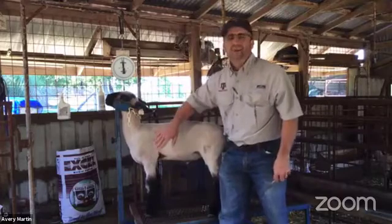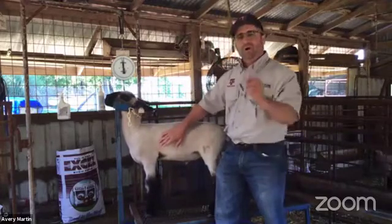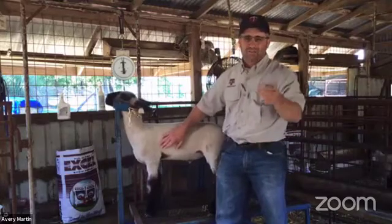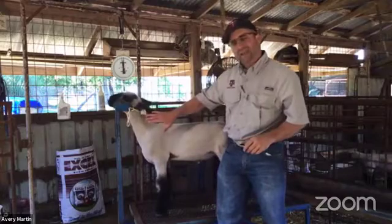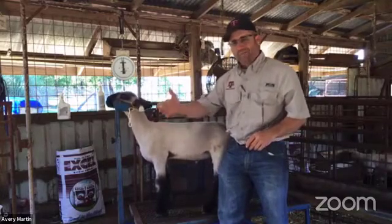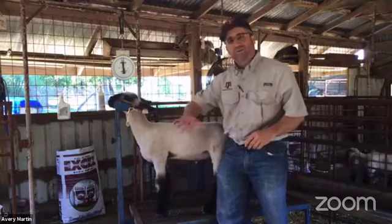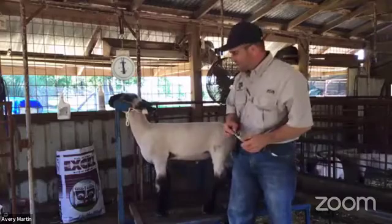Anytime we can, we want to give it underneath the skin for subcutaneous. We're always going to read the label to see what the proper way is to give that. Most all of the medicines that I had today are subcutaneous injection. A couple of them are intramuscular as well as subcu. If you have a choice, always go with the subcutaneous.